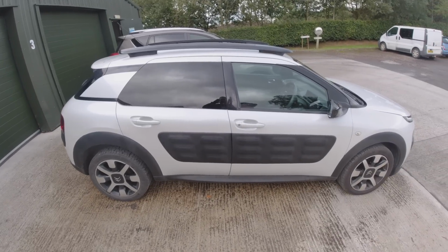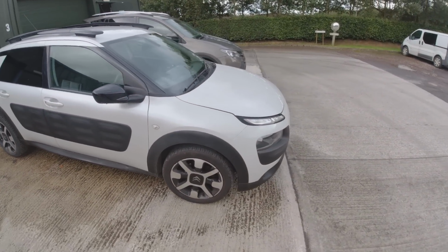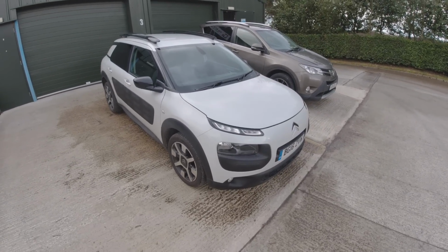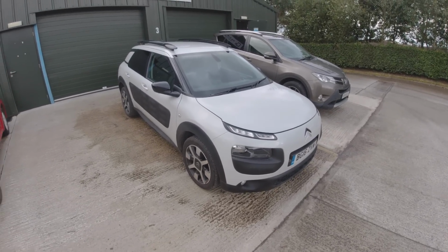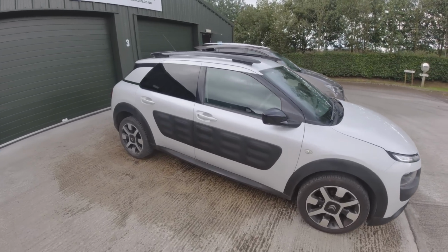Value wise, Auto Trader says this is 5.6, I think, with this mileage on. So 2016 with 138. I bought it with the intention of wanting to sell under 5. The more cars I can get under 5, the better. So I'm going to retail this at 4,995.